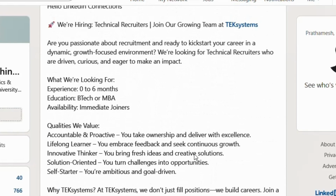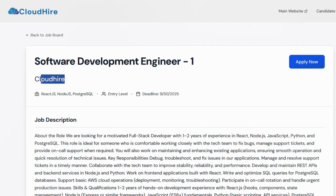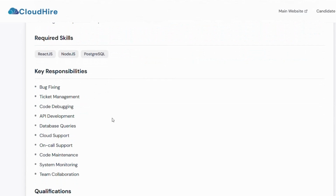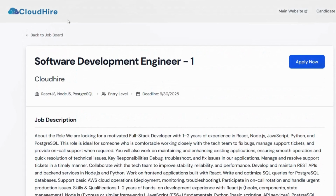Now the second hiring is Software Developer Engineer 1, that is SDE 1, conducted by Cloud Hire. So this is the job description. The skills required are React.js, Node.js, and PostgreSQL, so you should know about it, and the qualification must be BE or BTech. These two qualifications must be there, then only you can apply, and you should have the skills. You can simply hit this button and directly apply for this job.